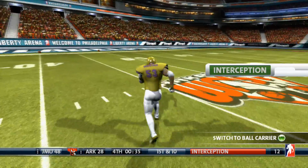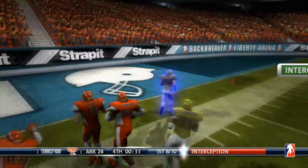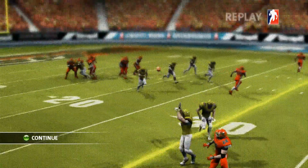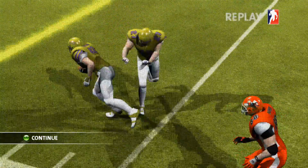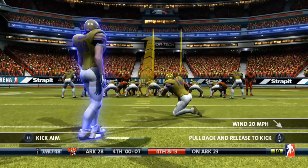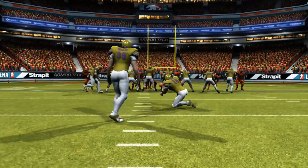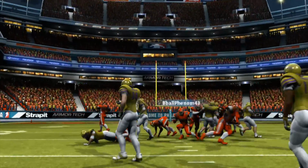Some more lag, but I guess it's picked off again. Great play by the safety, Chris Simpson, with the interception. And that'll seal the game. I was just trying to run the clock out, and then I ended up scoring, and then as BballPhenom's trying to drive down the field, I picked the ball off. And I was actually just going to settle for a 48-28 win here.